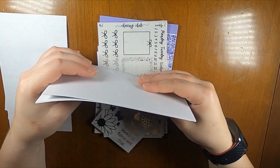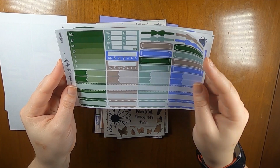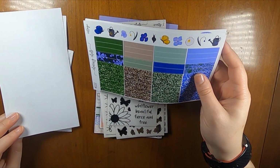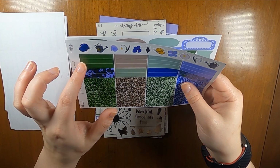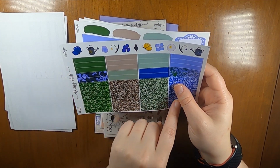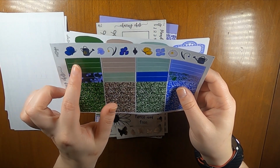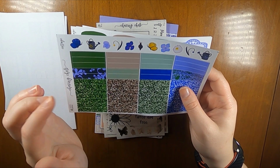I don't know how many of these to pick up. We'll try this. This is kind of like the functionals page. I love these colors. I think they're super cute. This is a headers page. You have 20 headers here, and then you have your set of glitter headers. So you're only one short on headers if you wanted to mix these in instead of using the glitter headers.